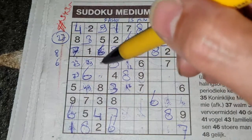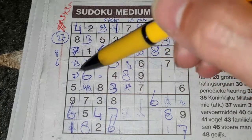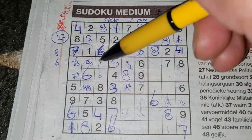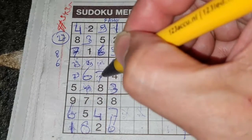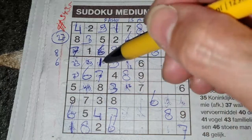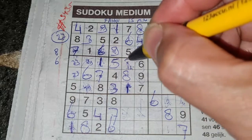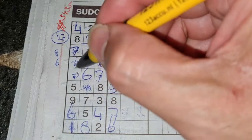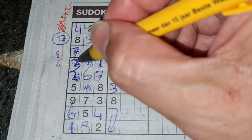How about these 2 numbers? The 1 is missing. 2, 3, 4, 5, 6, and the 7 is missing. 1 and a 7. We see a 7, no 7 there. 7 should be here, and a 1 goes there. Now we have a 1 there, so this box can't be 1 anymore. That box should be a 1, and this box should be a 2. Now we have a 2 there, so this box can't be 2 anymore. That box should be a 2, and this box should be a 3.